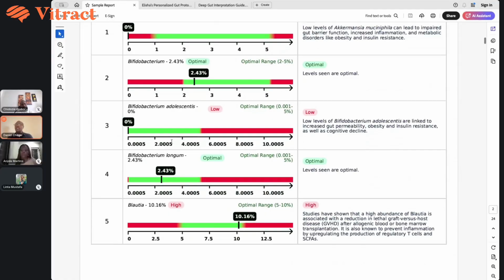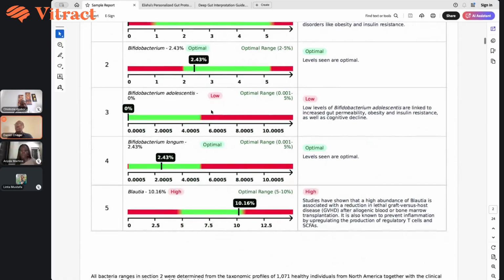Okay, Bifidobacterium. Bifidobacterium here was low. It is pretty foundational in my view. It's a butyrate producer, it also helps with cognition, and it also helps with insulin resistance. So it helps with quite a few things, and having enough Bifidobacterium is really important. Most of the probiotics that I give would have a level of Bifidobacterium in there. Now, Vitract has a list of probiotics which you can take, which usually have the specific strains that you need, and that can be provided.